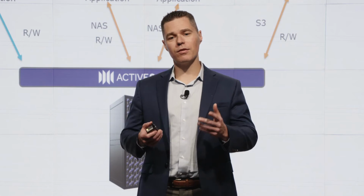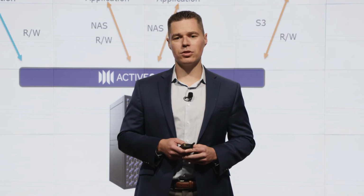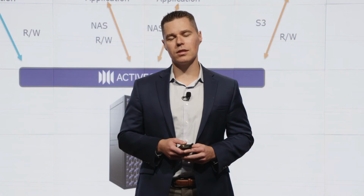Now let's hear from Mark Peters, an industry analyst from ESG, on how to manage unstructured data sets with this new feature.